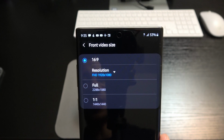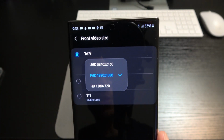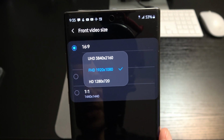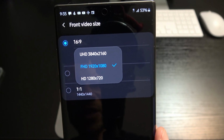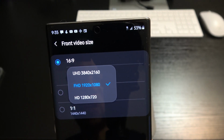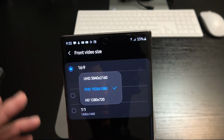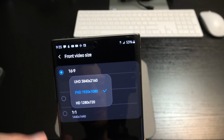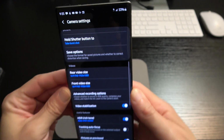Now, front video size, same thing. By default, it's on 16:9, and we can switch it to full or 1:1, but then we check on resolution. There's your confirmation that we can record in 4K with the front facing camera. By default, it's on Full HD 1920 by 1080. You can scale it down to 1280 by 720, or you can scale it up to 3840 by 2160. So there's your confirmation again, ladies and gentlemen, that we've got full 4K recording at 30 frames per second on the front camera. I'm just going to leave that put for now.